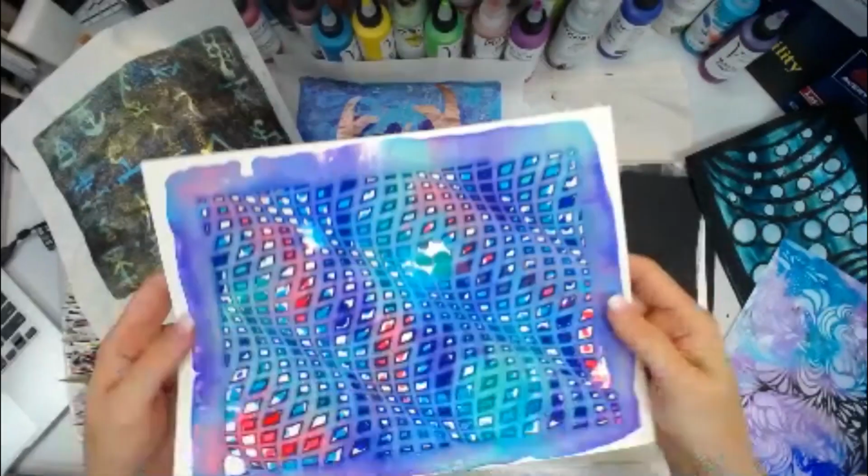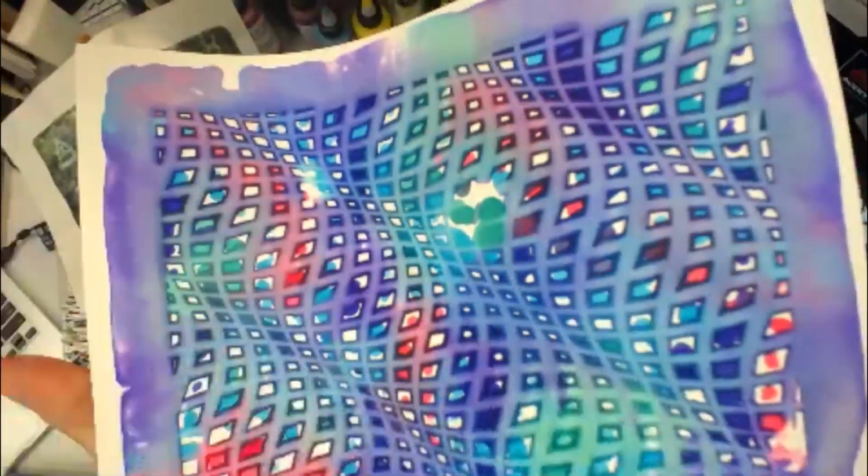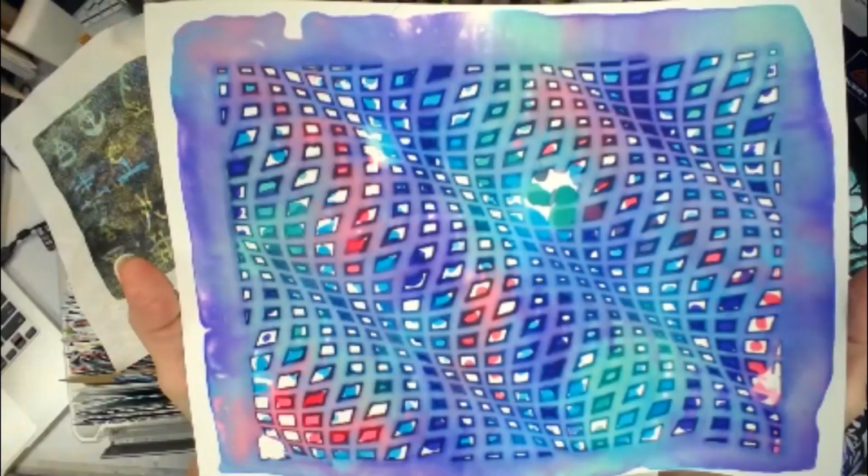And here is the example from last time I did a stream. This was the free exclusive stencil last time, and this was with alcohol sprayed on the paper, lay down the stencil. This is on Terra skin also, and lay the stencil over it, let it dry, and then you get an image of the stencil and that kind of look.